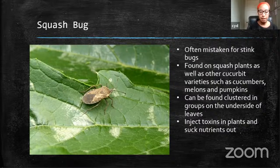And you'll find that that's the case with a lot of these pests, is that they like to be on the undersides of leaves. So just making sure that you're checking, seeing if you see any eggs or any of these pests. And the squash bugs will inject a toxin into the plant and they'll suck nutrients out of the plant.